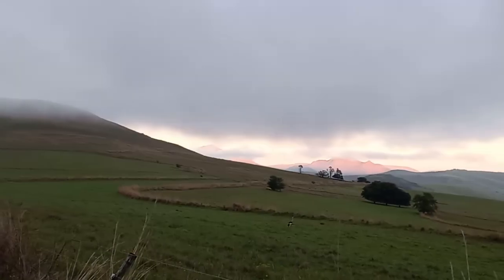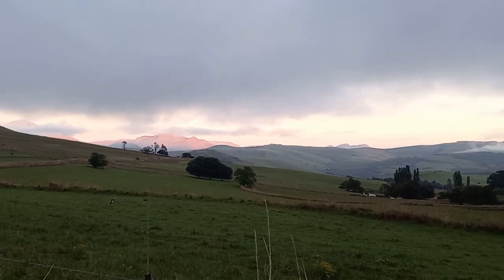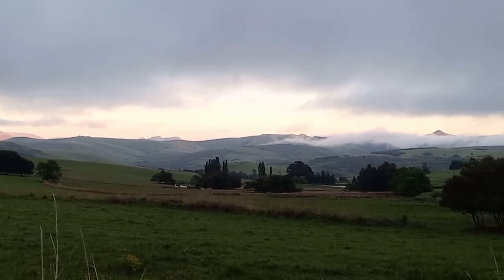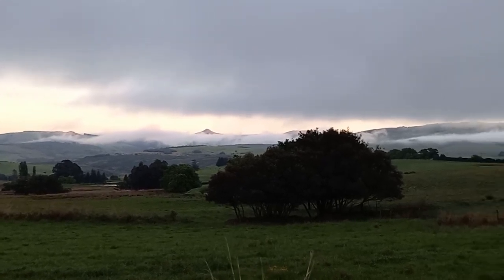It's 5 o'clock, we're on the road, we're just driving out from where we stayed the night. It is so beautiful, the mountains and the clouds in the background, absolutely exquisite.